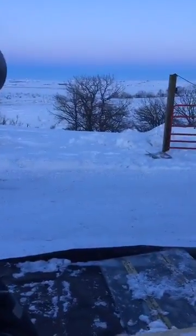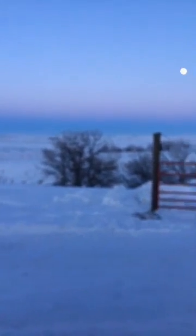Also going to show you the other side. That is the other side, receiving end of the drill pad. Whew, one second, my hand is freezing. When it's this cold, everything works really poorly.